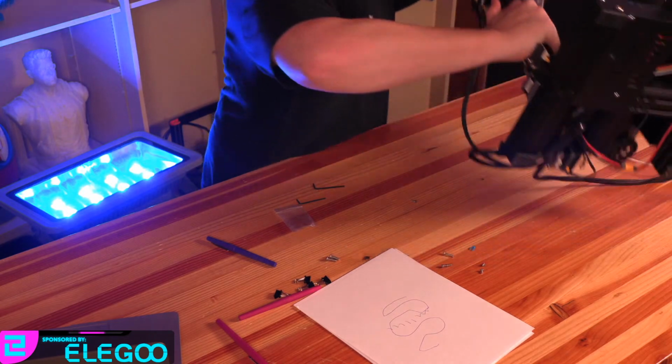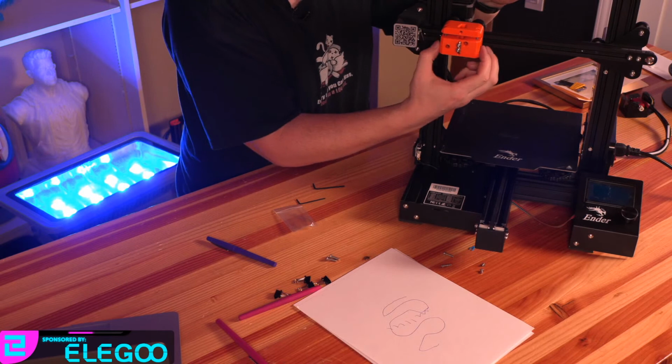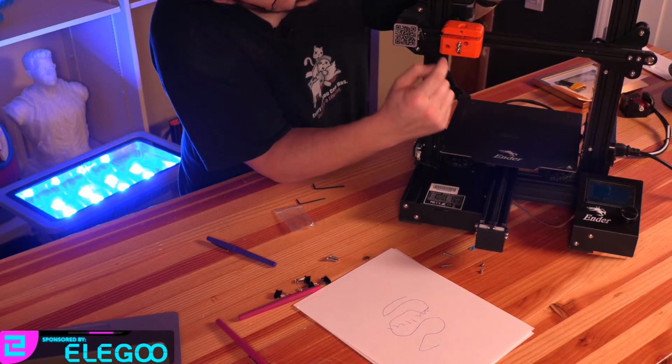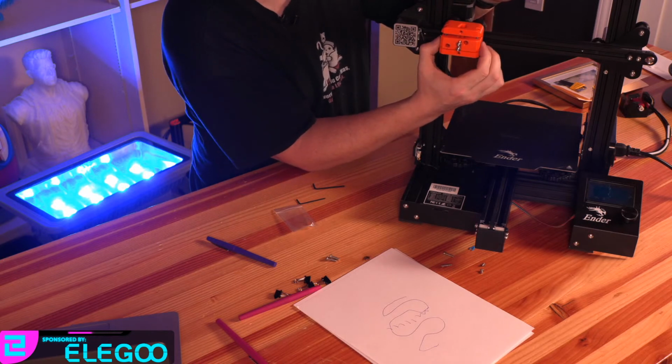So, if you look right here, this has to be able to move up and down. And because that has holes to put the screws through into this back plate, they have to be down all the way.